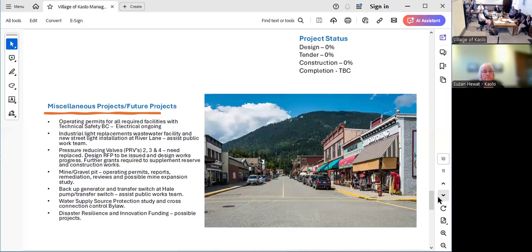The mine gravel pit, Jeff and his team obviously manage that facility. There is an operating permit in place and legal requirements up there. We've been running through reports, remediation, and reviews, and there needs to be a consideration about a possible mine expansion in the future, so the village doesn't run out of material. So just thinking about that over the coming period, and again, it's on our to-do list.